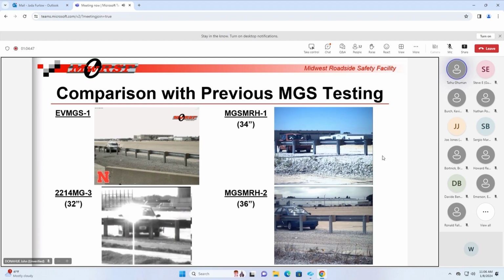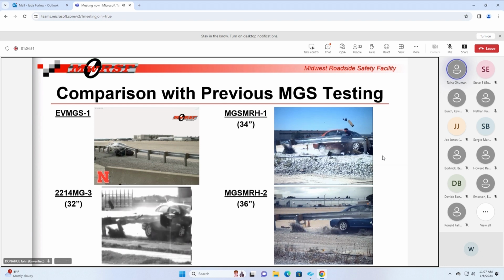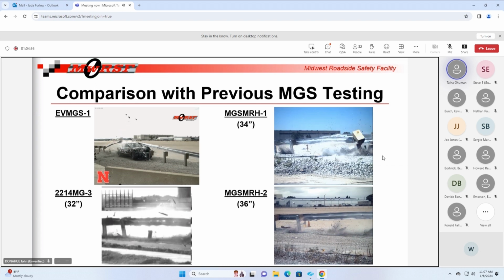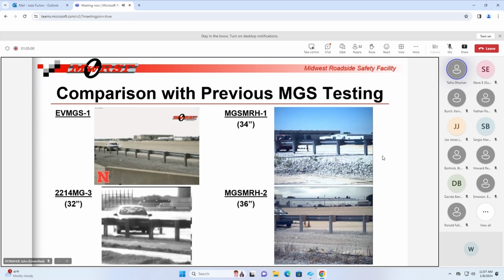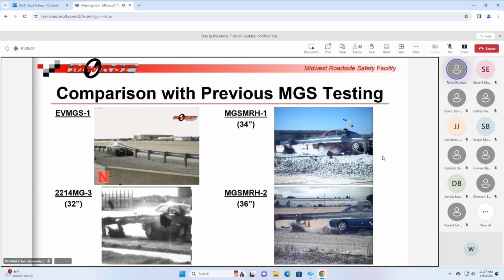So to look at these tests side by side now, you can see a little bit of difference in behavior. Again, obviously, the 3 tests with the Kia vehicles, they were all successful redirections, even with a rail that was 4 inches higher than what we tested with here. So that's interesting in terms of why we didn't get underride in previous testing.